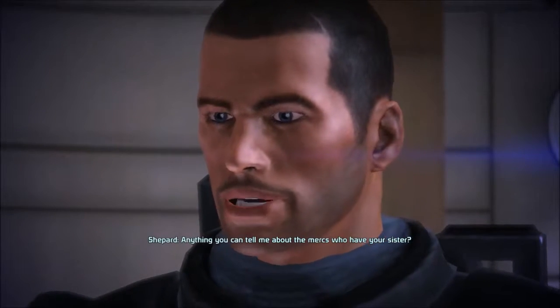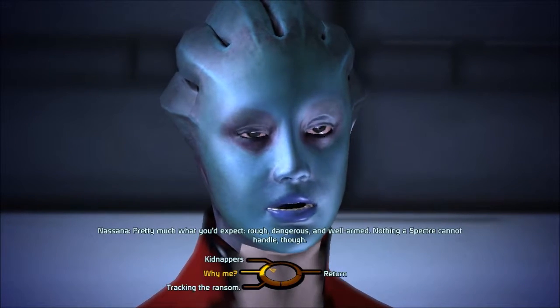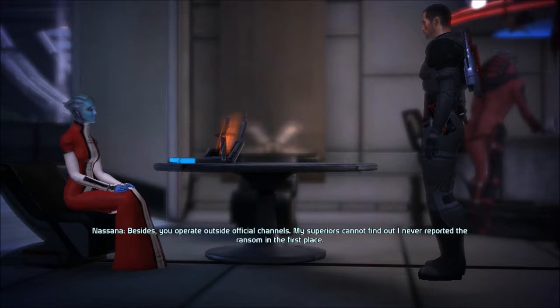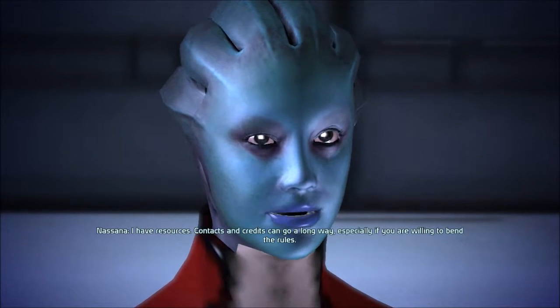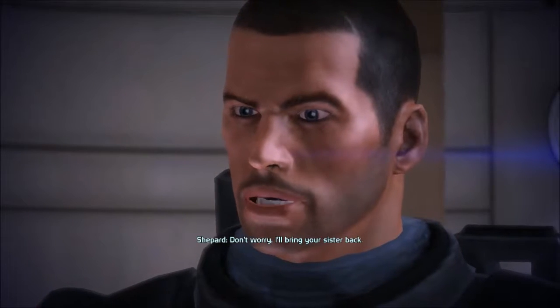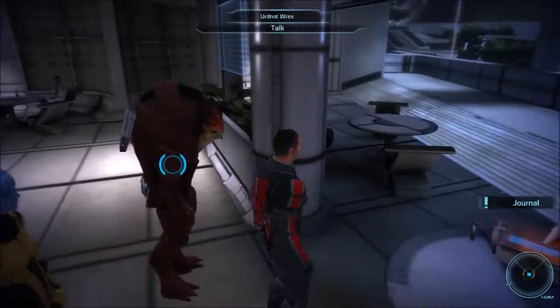Anything you can tell me about the mercs who have your sister? Pretty much what you'd expect. Rough, dangerous, and well-armed. Nothing a Spectre cannot handle, though. I like your vote of confidence. Can't you hire someone else to do this? I do not want to take chances with my sister's life. I need a Spectre. Besides, you operate outside official channels. My superiors cannot find out I never reported the ransom in the first place. How'd you find out who was behind the ransom? I have resources. Contacts and credits can go a long way. Especially if you're willing to bend the rules. I already broke the law when I paid the ransom. This couldn't make things any worse. Sure. Don't worry. I'll bring your sister back. Thank you, Shepard. I knew you were the right man for the job. Come back and see me when the job is done. Sure.